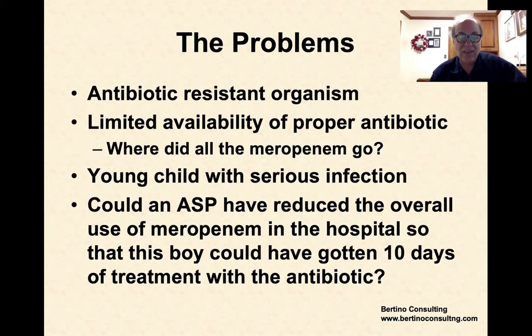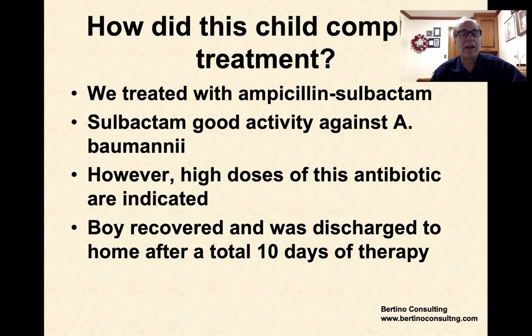This is a young child with a serious infection. Could an antibiotic stewardship program have reduced the overall use of meropenem in the hospital over time so that this boy could have received 10 days of treatment with the antibiotic? So how did we complete treatment? We treated him with ampicillin sulbactam. Sulbactam has good activity against Acinetobacter, but you need high doses of this antibiotic. And because it's combined with ampicillin, you're giving him high doses of ampicillin, so you need to be cautious about this. Fortunately, this boy recovered and was discharged to home after a total of 10 days of therapy.